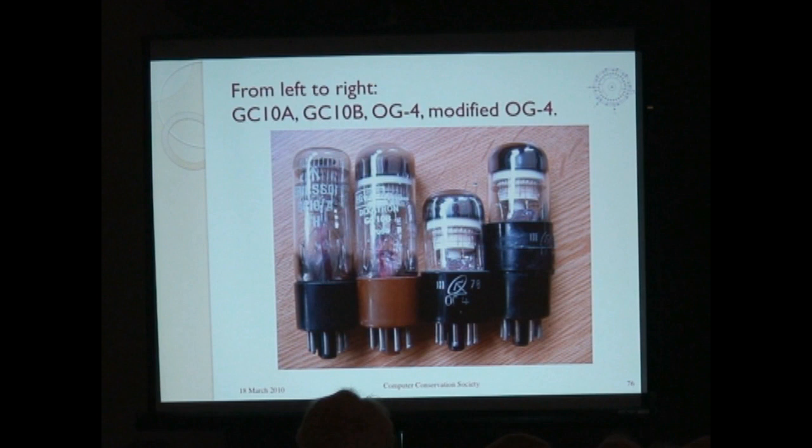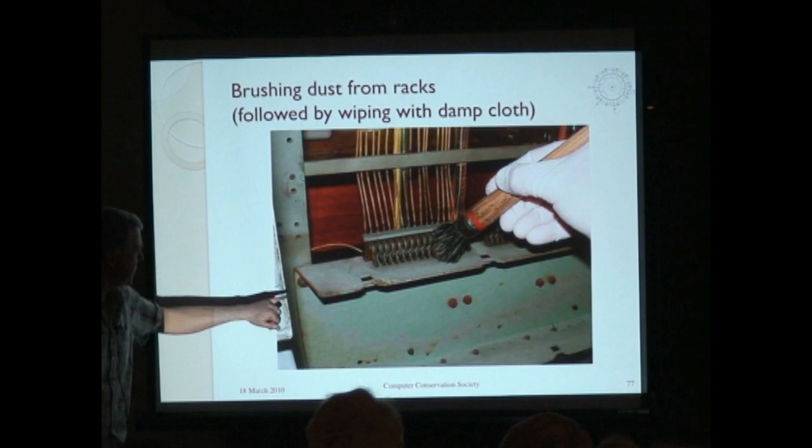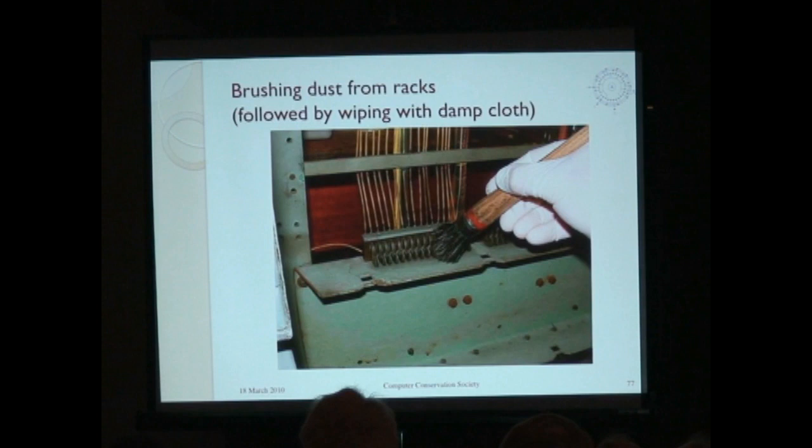Brushing, a pretty boring photograph, but it's representative of what we do. Brushing dirt off contacts prior to giving them a more thorough clean. You can see the rust damage here on the screws that I mentioned from storage. We could spend a lot of time going through removing rust from the machine, but then it wouldn't look like an old computer. It's not our principal objective, which is to get the machine working.